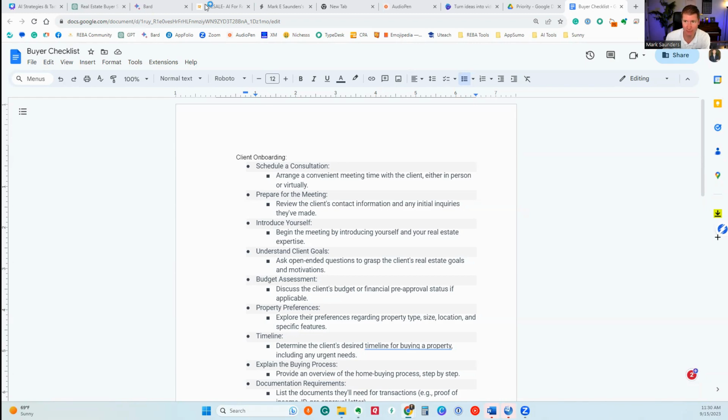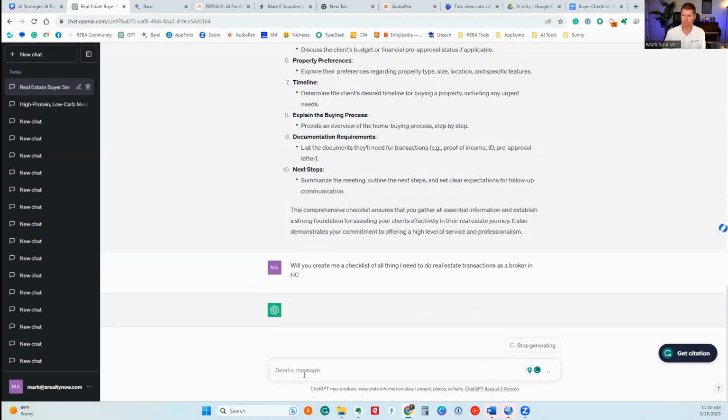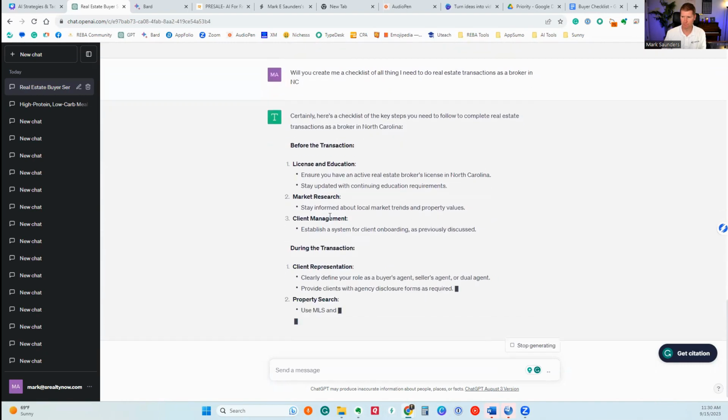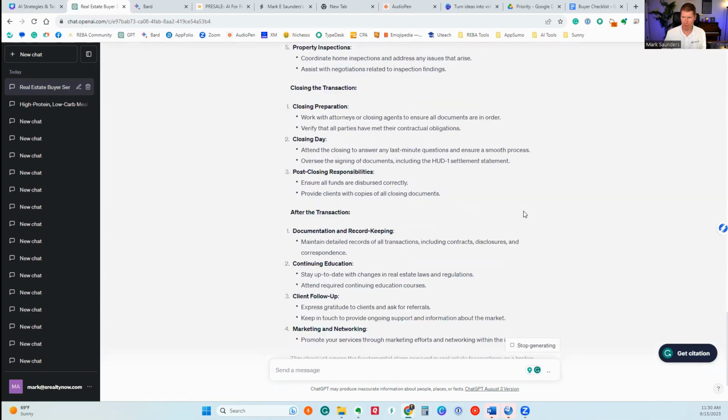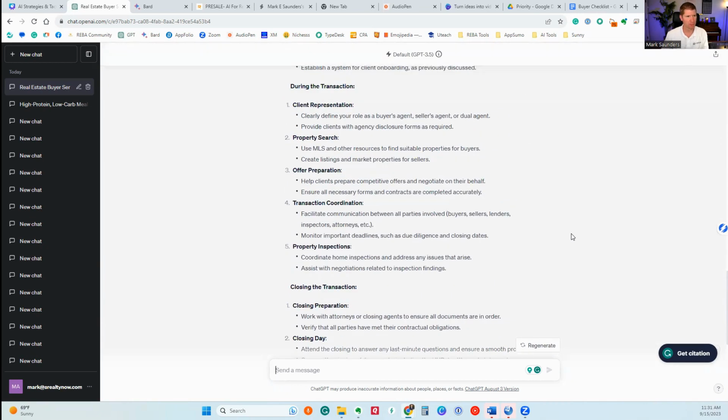So let's create a checklist. Heck, let's try that. Will you create me a checklist of all the things I need to close or to do real estate transactions as a broker in North Carolina? There we go. During the transaction, preparation of the offer and everything. So again, you can create this whole checklist that you can then work with your transaction coordinator.